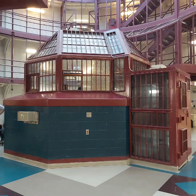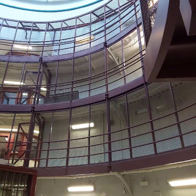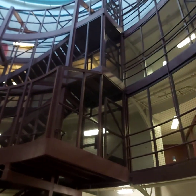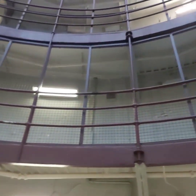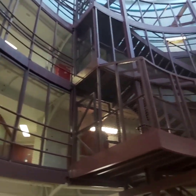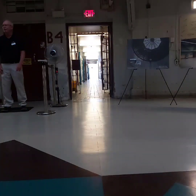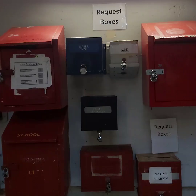Next, we were shown to the dome area of the prison where all of the cell blocks empty into. We were told here about the riot of 1971, which involved the taking of staff hostages, inmate deaths, and extensive damage. Many of the tour guides here were former guards or employees of the prison, and they provide first-hand stories of day-to-day life within the penitentiary walls.